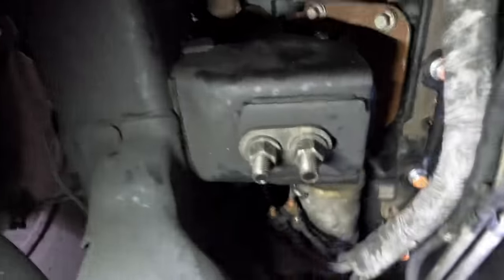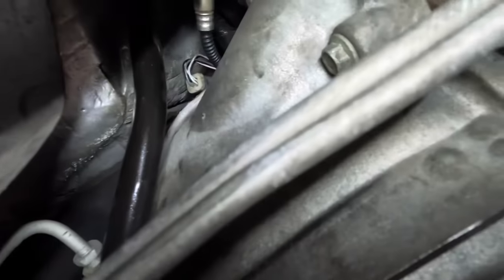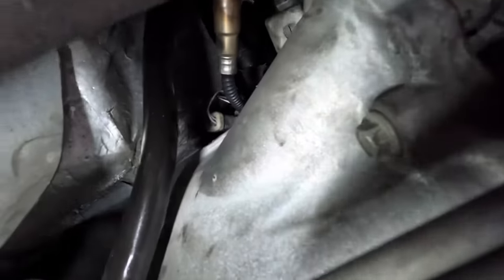Okay. Anything else sticking out at me? Not particularly. Can't say I'm thrilled with the install job on this because I'm taking a look at, where'd they go? Ah, there it is. See that O2 sensor wire right there? We can see the connector kind of hanging out. And if we come back to this view, I don't know if you guys can see it, but I'm looking up and the wire is not secured to anything. It's just kind of there.